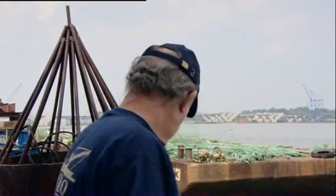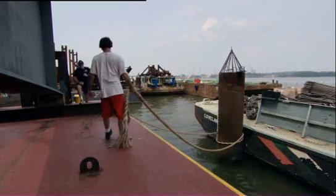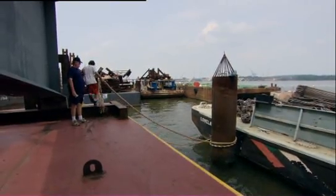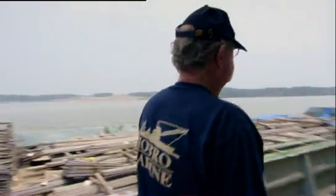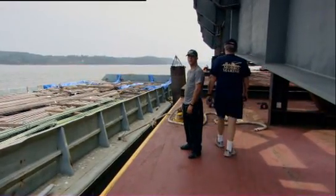It's a difficult operation, but after half an hour of inching towards the mooring, the bascule sections have finally been delivered for the lift. All stop. All stop on the starboard, that'll do it. The question is, are the engineers ready? Can the bridge sections be installed?